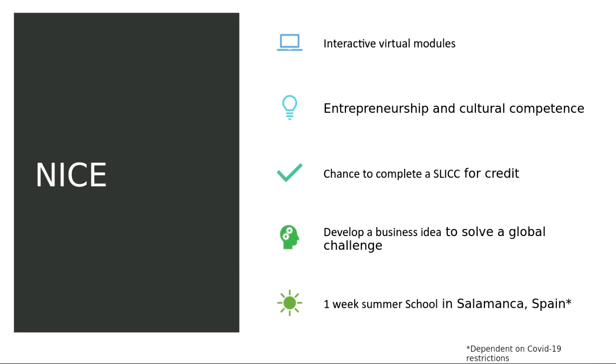Again, it focuses on global challenges, and students taking part in the NICE programme will be given the chance to develop a business idea to solve a global challenge. And this culminates in a 1-week summer school in Salamanca in Spain. Again, that's dependent on COVID-19 restrictions, but we really hope that it's going to be going forward this year.